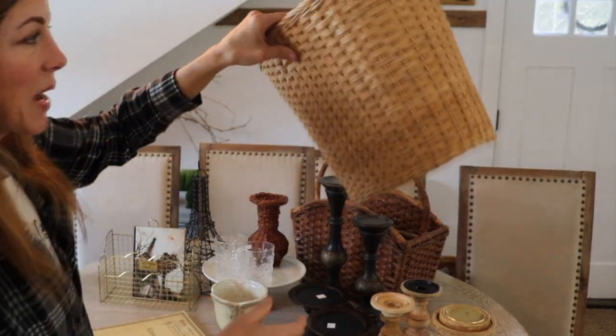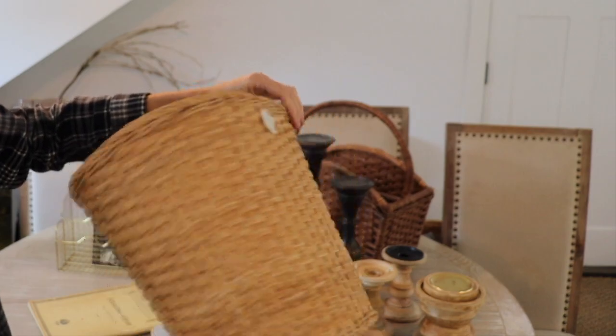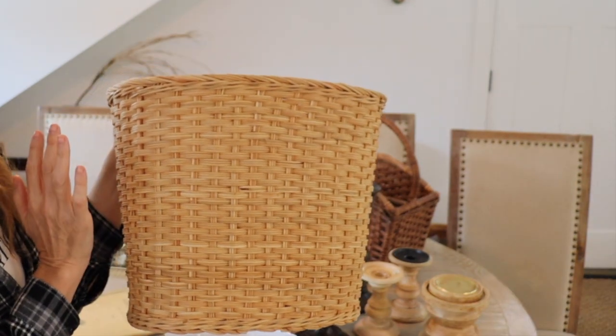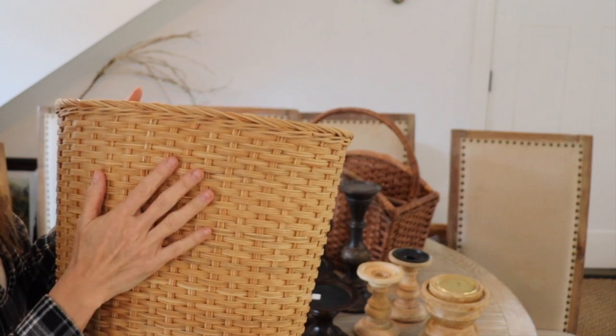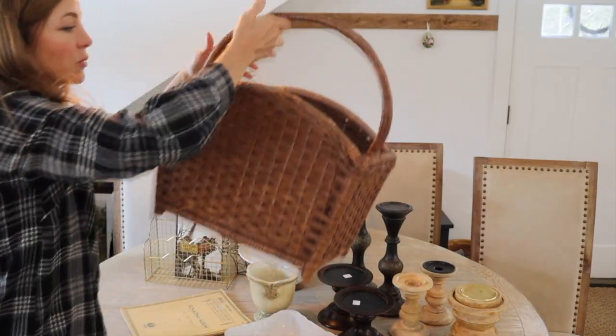I've got a couple of baskets here that I found. This one I think is great the way it is, but I love whitewashing baskets, so that's probably what I'm going to do with this one. Although I think I'm going to do something fun and add some kind of an applique to the basket. I'm not sure how I will do that yet, but we are going to do something different with this one and with this one as well.